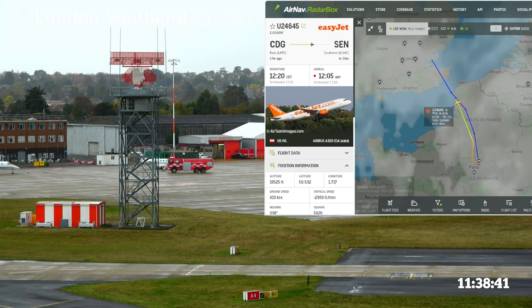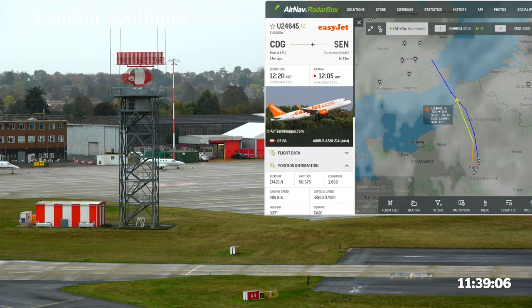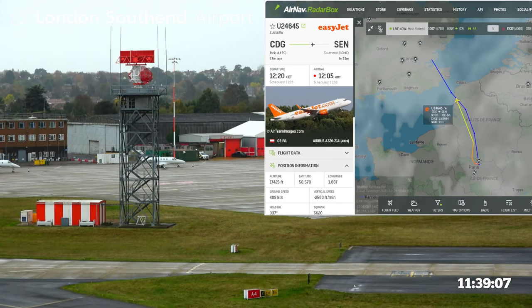So just going to leave this live for the moment, guys, just before we've got the aviation action. You can probably see by the flight tracking that the EasyJet aircraft is coming up to the coast. Very, very quick flight from Paris. Airlinks, yes, I have flown out of Southend with EasyJet, and it is very, very smooth, very, very efficient as well.